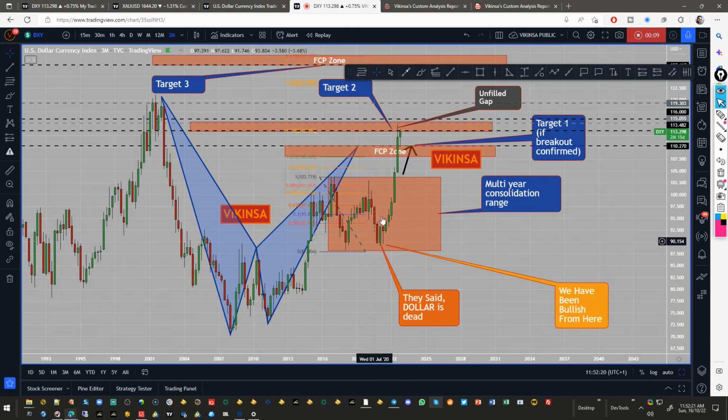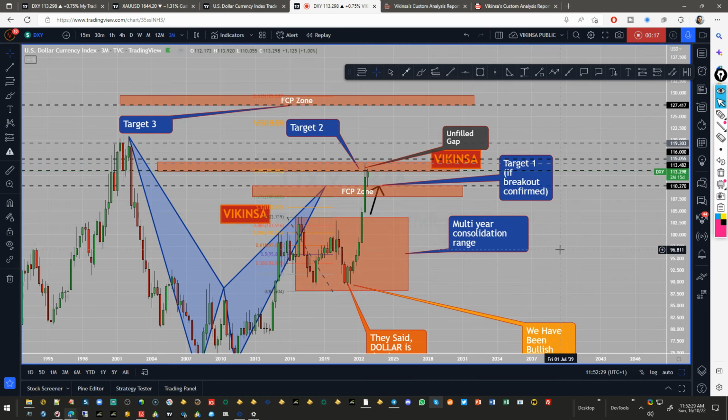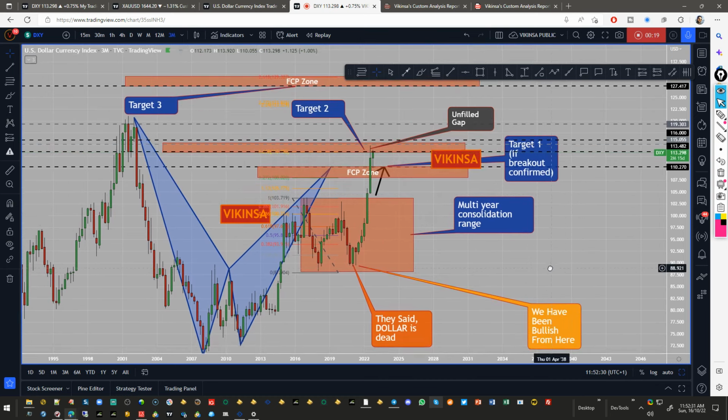So the dollar has already been bullish for a long period of time now, and we have been following this particular plan for months now. Probably it's going to be more than a year now. So what is happening here?